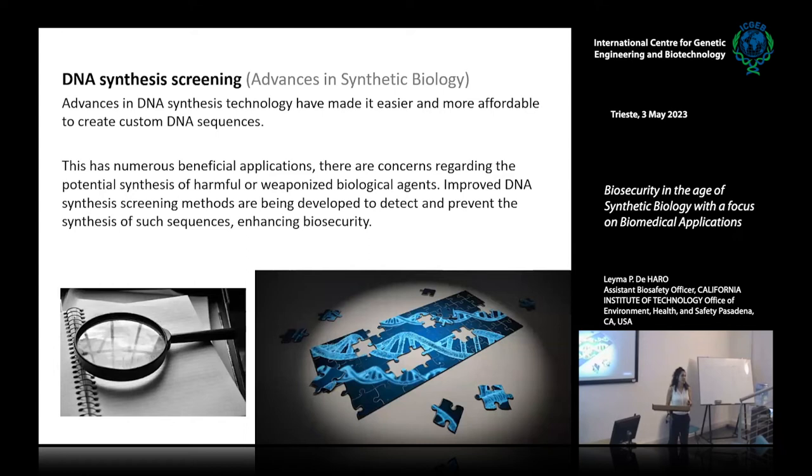Then we have DNA synthesis screening. So there's several new companies now that can very easily synthesize genetic strands for you scientists. You just tell them the strand that you want. You send in your order, and within a few days or a few weeks, depending how close or how far you are from the company, if you're in Los Angeles, it's just a few days, they'll send you a whole gene, sometimes an entire genome, if it's a small genome. And then, voila, you can put it in your cells or in a plasmid, whatever it is that you're going to do. And this has also revolutionized synthetic biology.